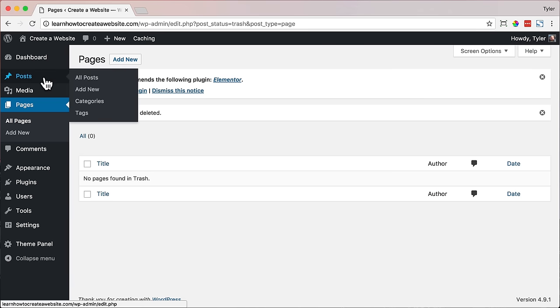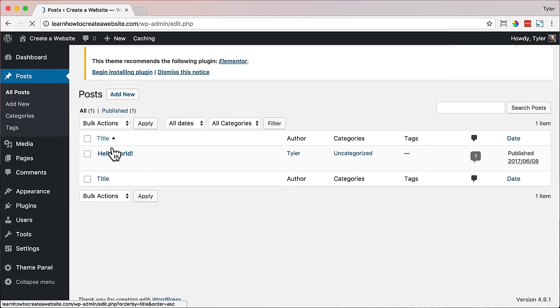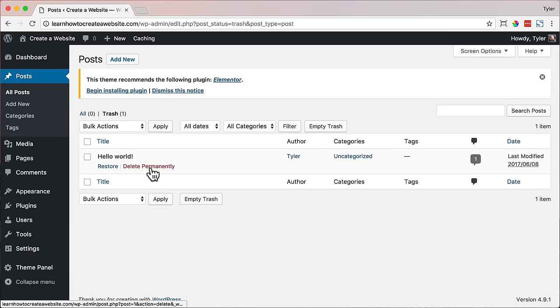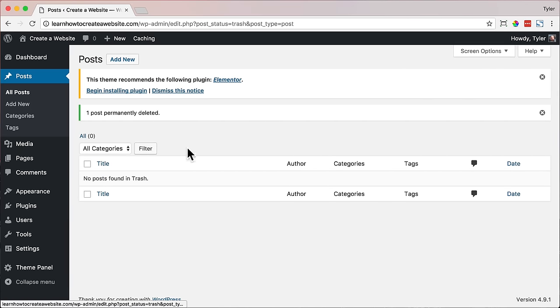Now we're going to delete our posts. So just go to posts and hover over Hello World, and click on trash, and we can go to trash, and we can delete permanently. The difference between pages and posts: pages are website pages like about, services, contact, products, or store, and posts are blog posts. So if you want to create a blog, you would click on post and create your blog post there. All right, so we're done deleting our pages and posts, and that was really easy.